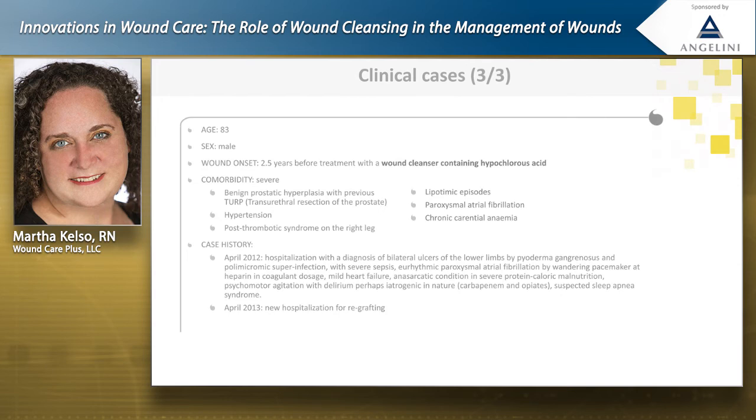And of course, our third case study, an 83-year-old male, 2.5 years before treatment with a wound cleanser containing hypochlorous acid was when this wound set in. So 2.5 years before we started using hypochlorous acid is how long this wound has existed. Again, severe comorbid medical conditions.